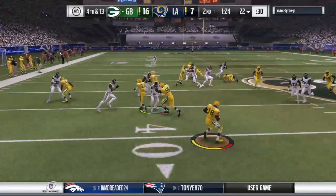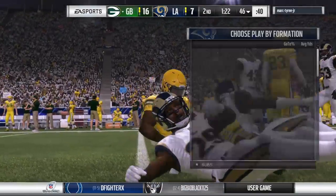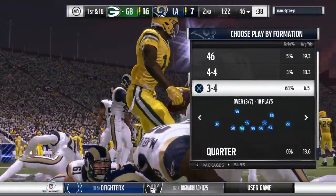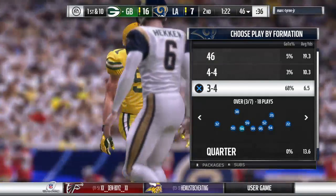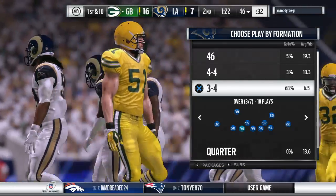Taken from just outside the 30. So possession goes over here on the punt. And the offense will take over with a new set of downs. And Green Bay getting ready to go as they take the field.